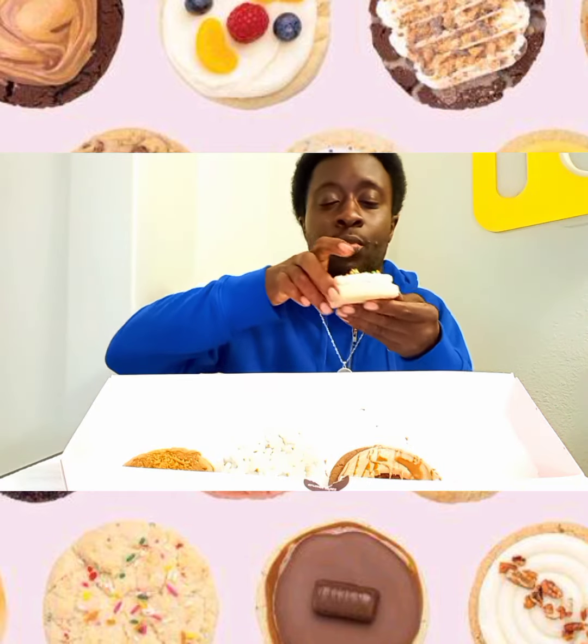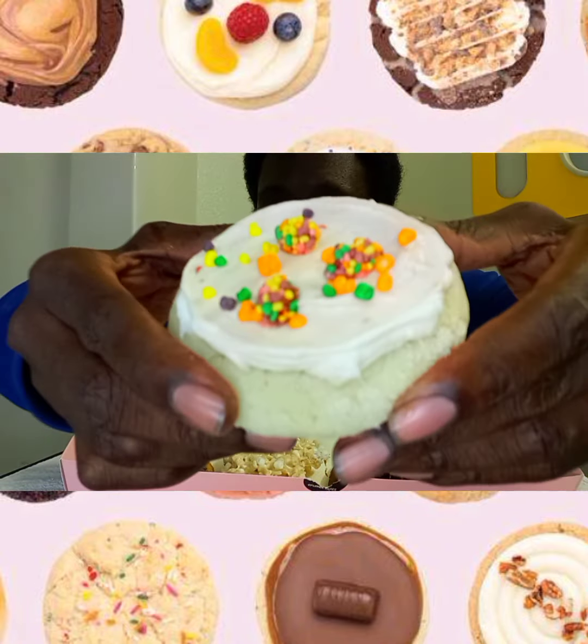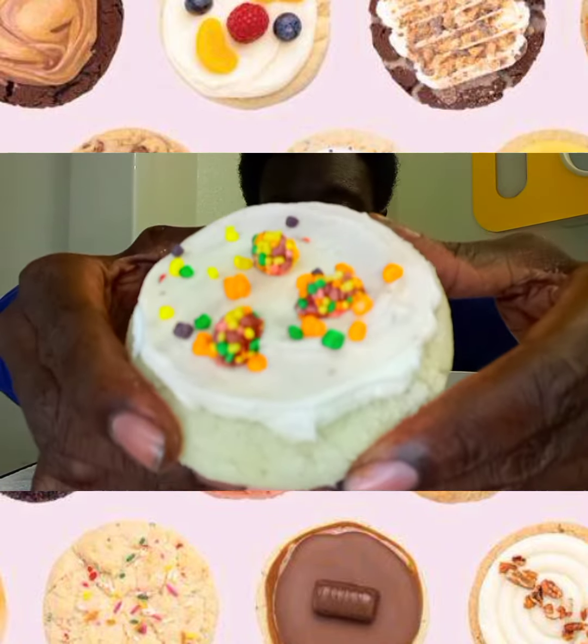Next up, the Nerds. A tart lime cookie topped with strawberry buttercream with Nerds candies and gummies. Again, they killed the execution. I like the way this one smells. I can most definitely smell the limeade. I could smell it. It smells kind of sweet.